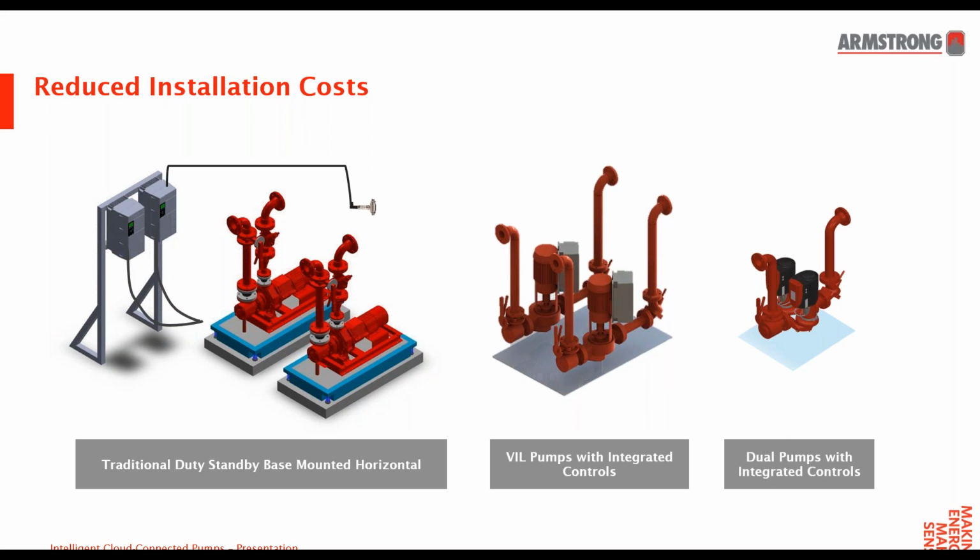And if we go further to our dual pump configuration, which is our Tango or dual arm pumps available from Armstrong, these are essentially two pump heads in a single shared casing. We're also able to eliminate one set of suction guide and triple duty valves, as well as one set of piping risers for an even further reduced installation cost, as well as the smallest footprint possible. And this type of configuration is actually very popular with chiller manufacturers. They like to have these very compact dual pumps that provide the extra redundancy and install them in their OEM packages.